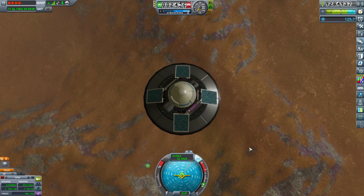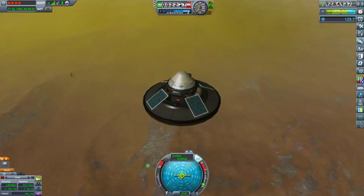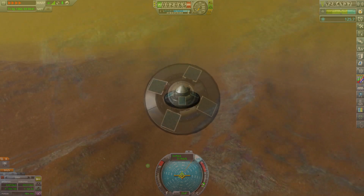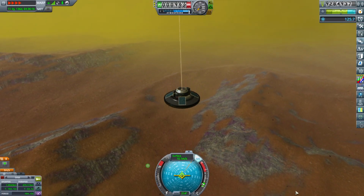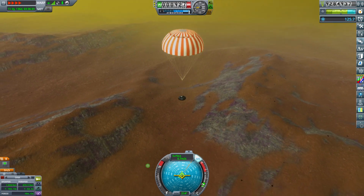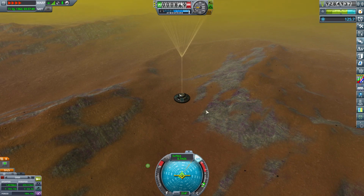Okay, so we are going quite slow. That's good. Looks as though we're coming down in a reasonably hilly area. I quite like this. This is quite nice. That's quite cool, isn't it? The mistiness. All right, let's fire parachute. There we go. It's open. Oh, that's going to take forever, isn't it? Oh dear, that's going to be what? 15 minutes to land from there.